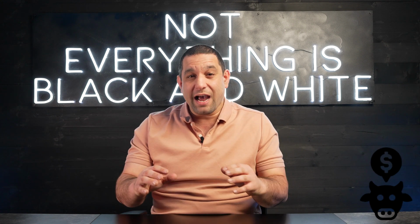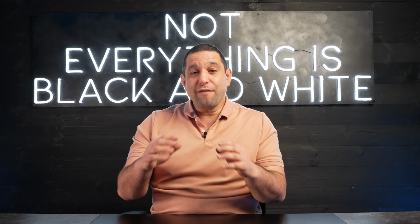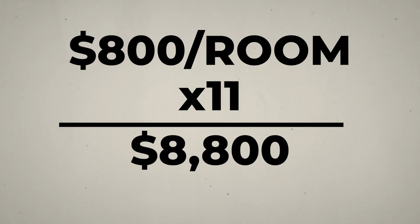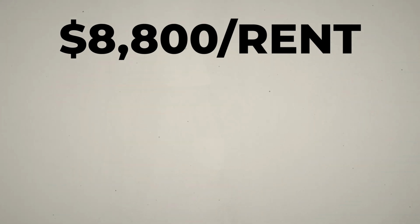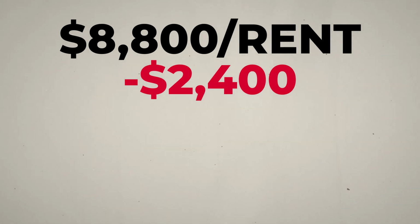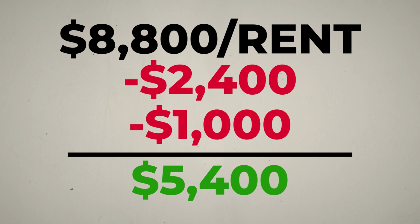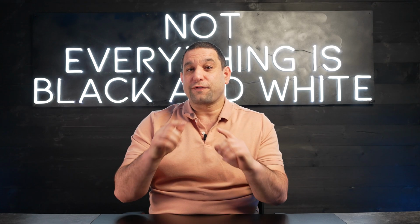It's a cash cow. So let me explain. My average room in this particular property is about $800 a month. I have 11 rooms, so I'm getting $8,800 a month in rent. So here's the basic math on this house. I get $8,800 a month in rent. My all-in cost is $2,400 that we just went through. I add another $1,000 on there for vacancy, repairs, insurance, and other miscellaneous things that come up. So after all this leaves me with a $5,400 cash flow without using any of my money. And in 11 years, I'm gonna own this house free and clear.